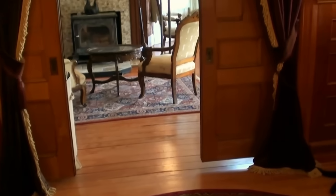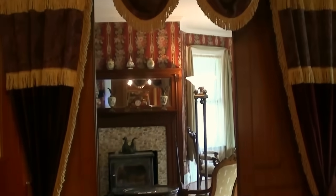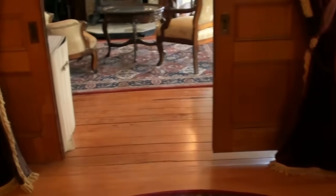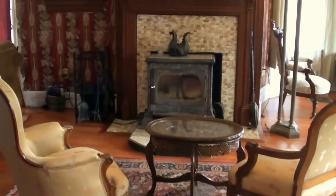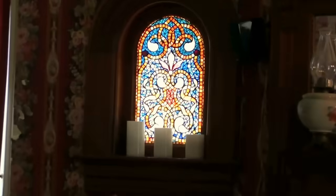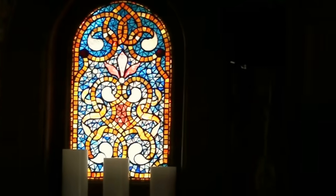And then on the other side of the entryway doors are the pocket doors here leading into the formal living room. We have this big curtain. It actually came with the house. It's a real pain to clean because it's like velvet, but I think it looks really, really nice. And then going through the pocket doors, we have another fireplace here. And then we have a little stained glass window here, which I think is really, really nice. And it looks really pretty this time of day.